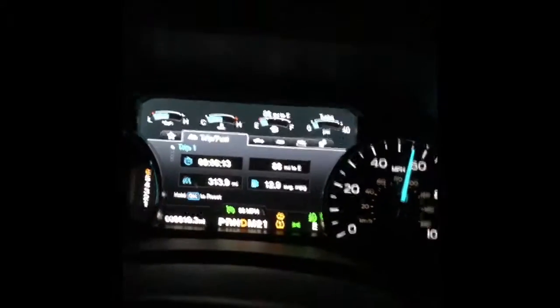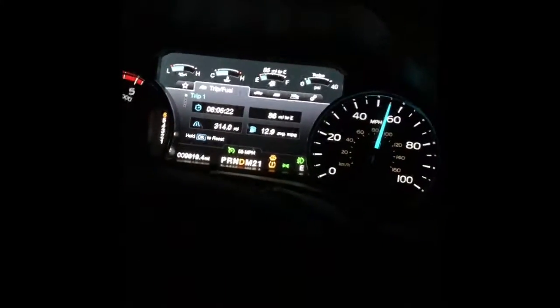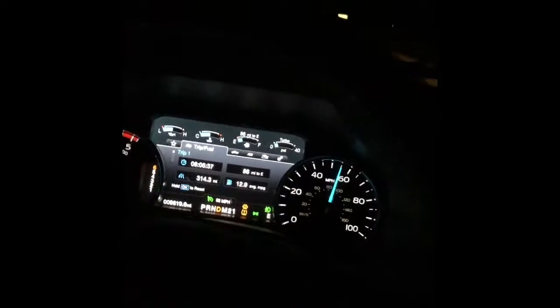I will fill it up and see what it comes out to, hard numbers, as close as I can get to it. But there's 8 hours and 5 minutes of driving on this tank. It says I have 86 miles left. Now, I did switch it over to the towing calculation for the distance till empty, which I think is a little bit underestimating, we'll put it that way. It looks like they're thinking this is a pretty heavy trailer, and I think it's more to get you to go fill up sooner so that you're in good shape.